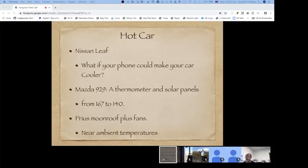Later, Mazda came out with a much simpler solution. Instead of a smartphone app, they installed a thermometer and some solar panels in the car. The thermometer sensed the car getting really hot and turned on fans powered by solar panels that help cool down the car. But it would not cool down the car a lot, only a little bit, and in general you will save some gas because it takes less time to cool down the car.